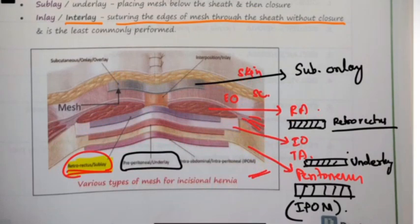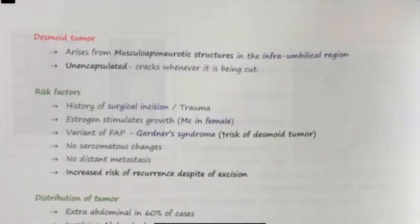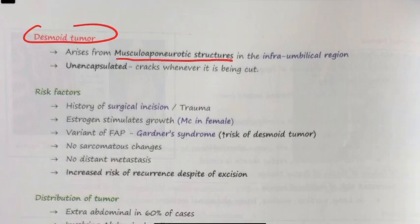So onlay, sublay, underlay, all of these are understood now. Okay, next one, an uncommon tumor, that is desmoid tumor, which arises from the musculo-aponeurotic structures in the infraumbilical region. Since it arises from muscle or aponeurotic structures in the infraumbilical region, we are studying it in this chapter for completion's sake.